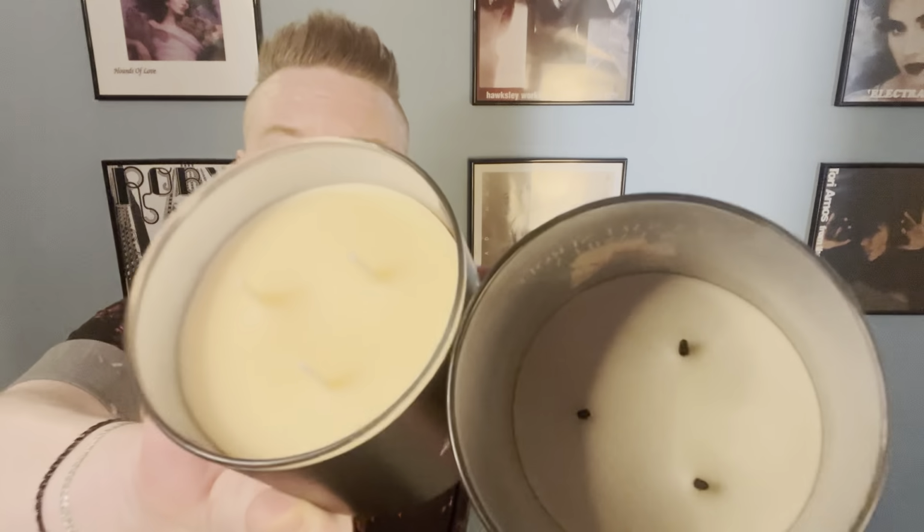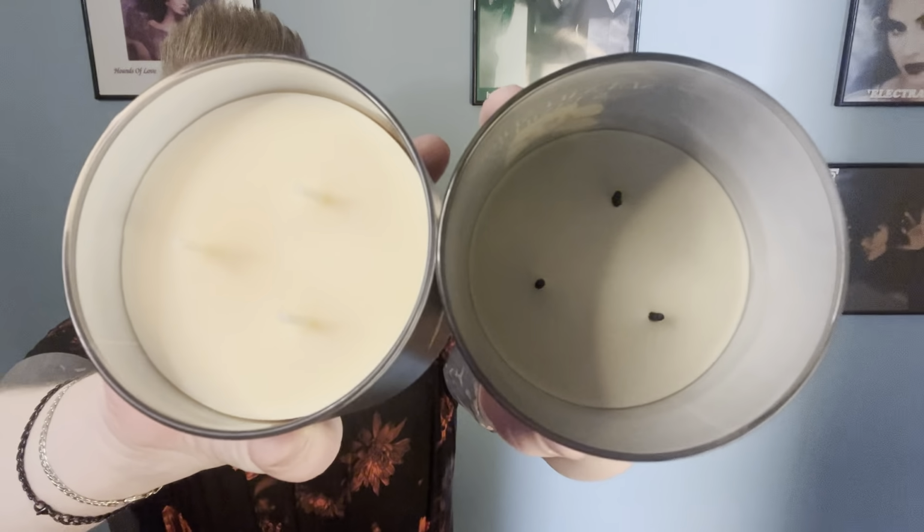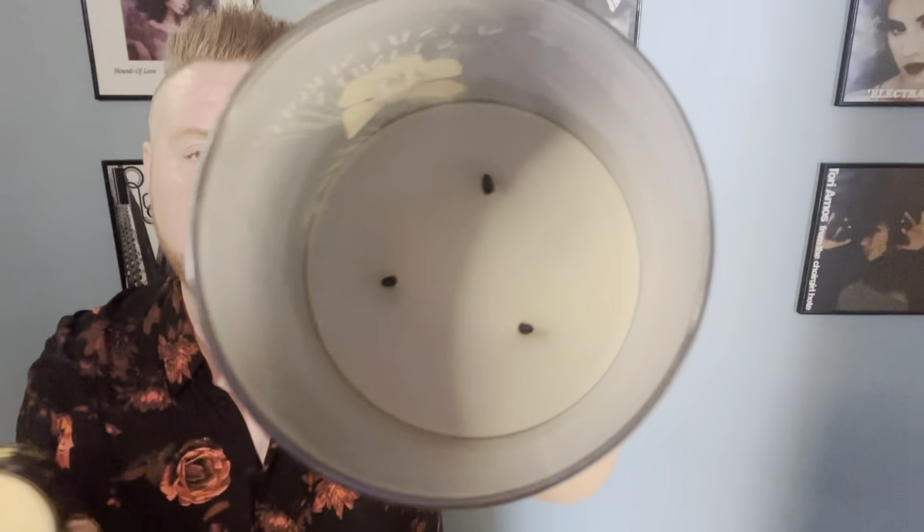Just for comparison, this is the fresh sea salt and neroli candle, obviously, and this is the amount of discoloration that there has been.